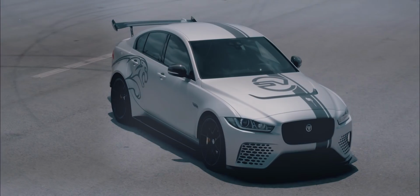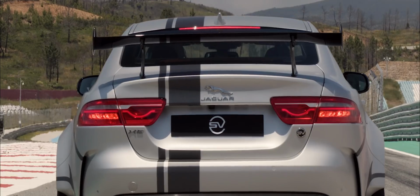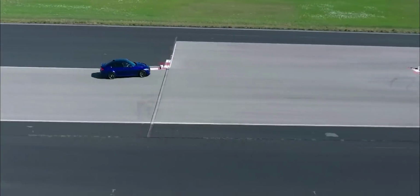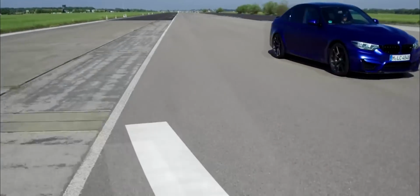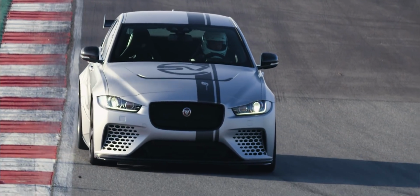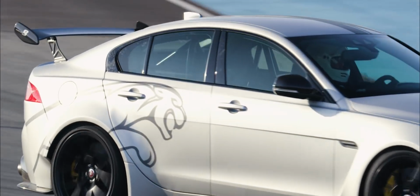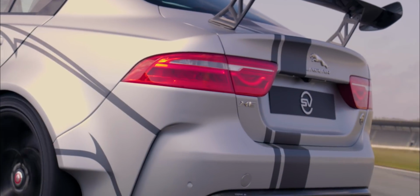A four-door 911 GT3 wouldn't be far off. It certainly has more in common with a GT3 than it does any other super saloon. In fact, the Project 8 makes a BMW M3 CS look like something a sales rep would drive. The car is limited to 300 units worldwide. It's designed and built by Jaguar's Special Vehicle Operations Division. SVO, as it's known, has completely re-engineered the car.